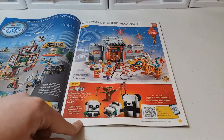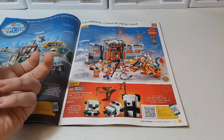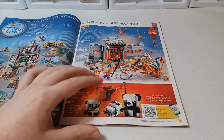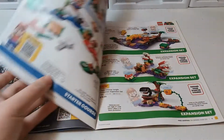The Chinese New Year's pandas. This is a really cool set that I'll probably get at some point. You get free brick heads for $20, which seems like a fantastic deal to me. They all look pretty cool. Pandas are something that I really like, that animal, so it's pretty neat.